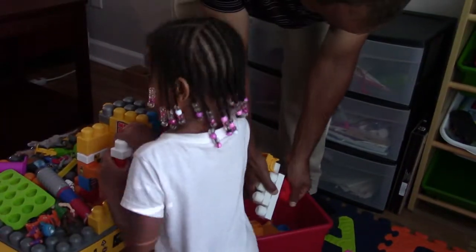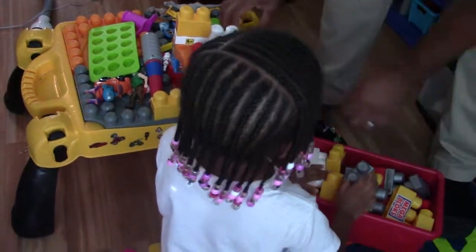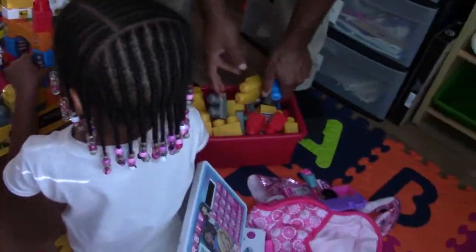Now we're just sorting through the Lego blocks, and my hubby was such a great help. He helped whenever he could, whenever he was available.